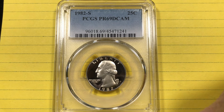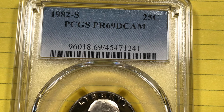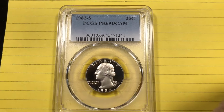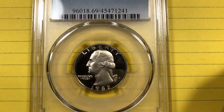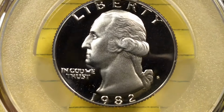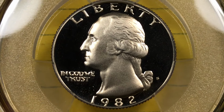Here's a 1982 San Francisco Mint proof 69, as you can see up there. The next to the highest grading you can possibly get. A proof 70 is the highest. And you can see this is graded by PCGS and actually put inside its holder. And if we magnify it up, you can see that it is just an incredibly nice coin. You can only get one step better than this, and this is just magnificent when we look at it.